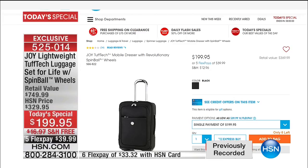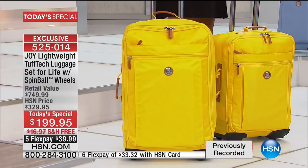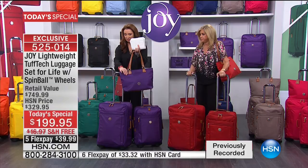You are getting the signature tote for free. You're getting the 25-inch, look at how gorgeous they are, for free. If they look huge to you, that's because they are. With the 25-inch, you're getting 20% more packing space. That's a lot, but they're not heavy. They're lightweight. It's my lightweight luggage collection, and this is a limited edition collection.